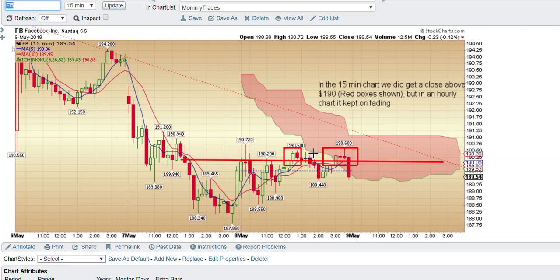And in the last box that I'm right here, it breaks down the support level and it closes below the support line. So the chart kept on fading on the hourly because of the 15 minute chart. You can see that there was no follow through. So this is how I kind of apply my strategies when I'm doing stocks.